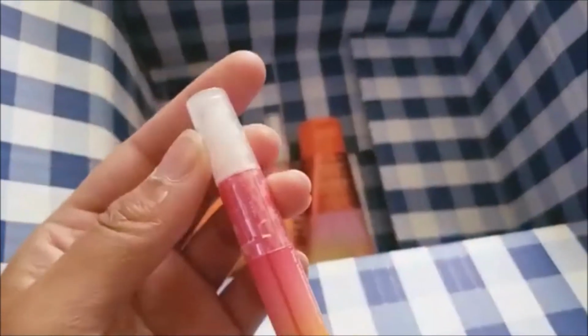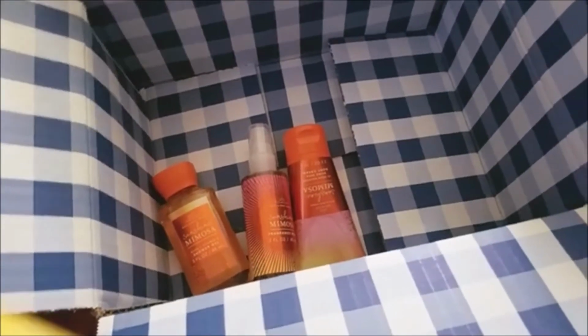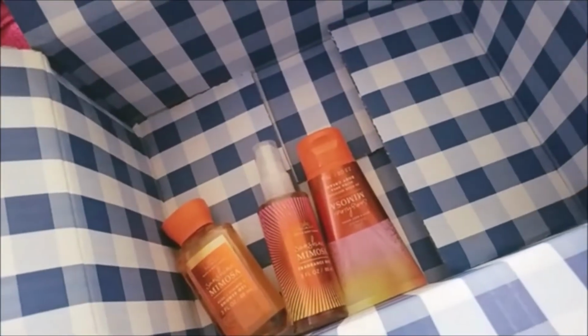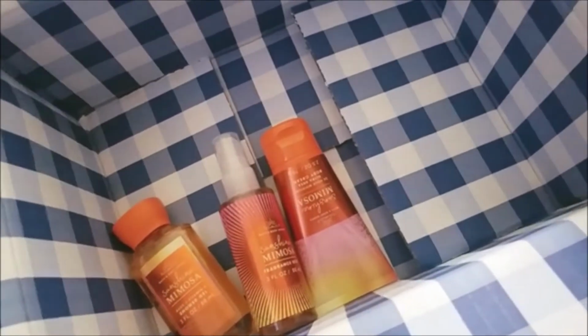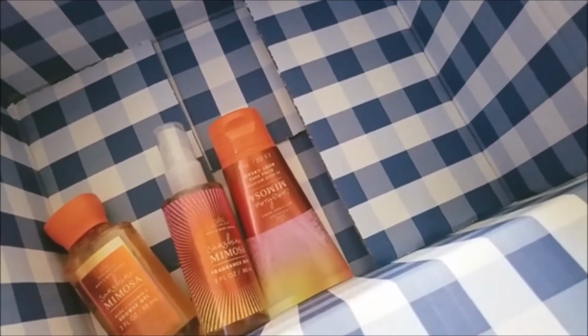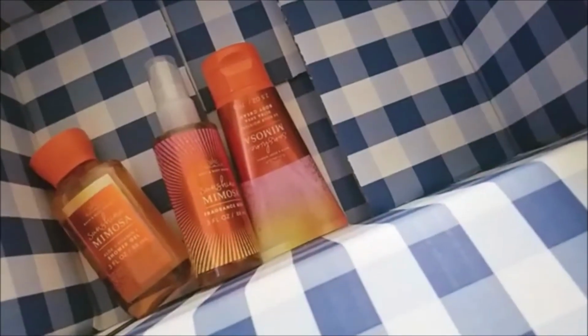Okay, and I have this too, the mango coconut lip gloss. I kind of just want to smell it. I'm not going to do a full review on this. Let me open this, you guys. This is actually kind of hard to open. Okay, you guys, that was actually kind of hard to open, but I'm pretty happy about that because you don't want stuff like this to be easy to open. Yeah, I just want to smell it, see what it smells like. Ooh. Y'all, this smells so good. And the gloss itself is clear, by the way.